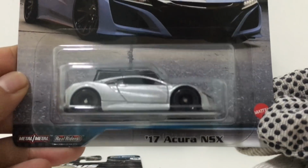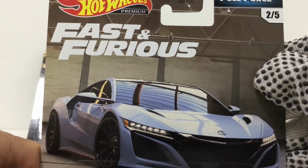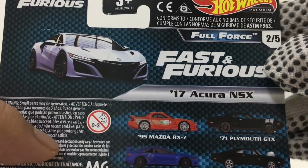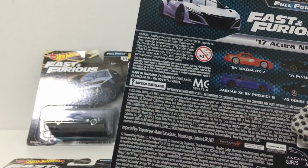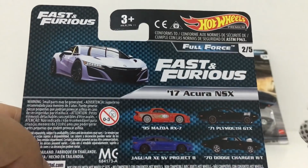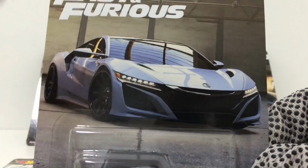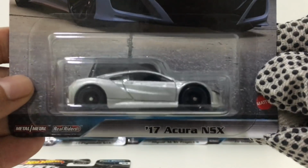The number two, 17 Acura NSX. Okay, still the art card is from inside the garage, so I don't think this one follows what's in the movie. And name is Fast and Furious. Okay, now it's getting trickier, because to those who are not really watching the Fast and Furious religiously, you might not know which car is in which movie. So this one, I believe, is in the upcoming new Fast and Furious movie, which is the Fast 9. Yep. Interesting.